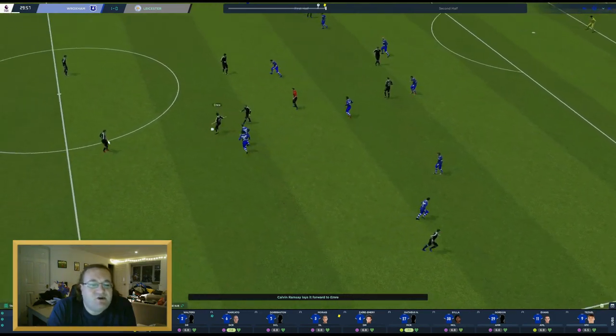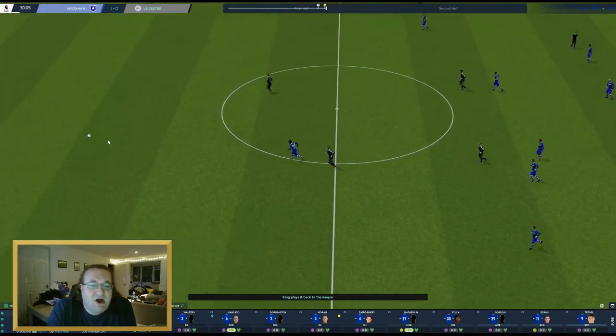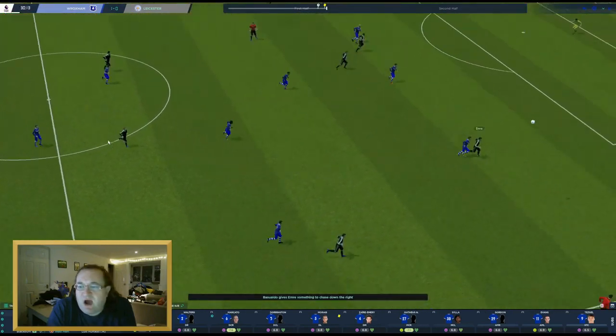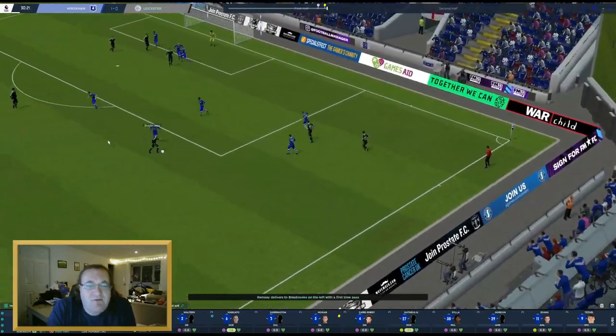As Ramsey plays it to Emre. Emre goes across the line to Basualdo, to Braybrook, to King. King has time, goes all the way back to his keeper, Dean Henderson. Basualdo now, big ball forward, you'd assume. There we go, it was coming. As Emre tries to track it down to the byline, we need to win this one back. Ramsey back to Emre, to Ramsey.